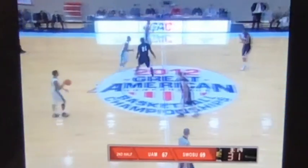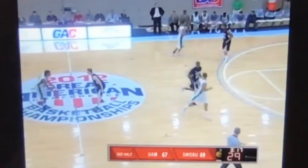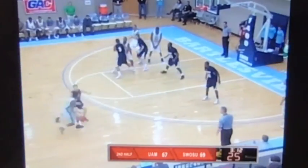Back in Bartlesville, GAC Sports Network, Country Grid alongside Grant Merrill. We got a barn burner here, 69-67, the Bulldogs out in front of the Boll Weevils. A spot in the GAC title game on the line.